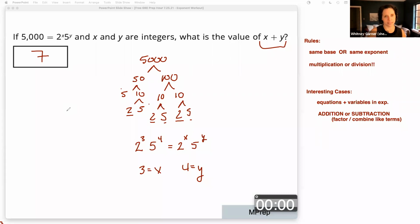Nice work to those who gave me 7. Nice work to those of you who put an answer in at all, because you tried. I love it. All right, so if you're looking for more exponents, we have an entire chapter in the 5-pound book devoted to exponents and roots.